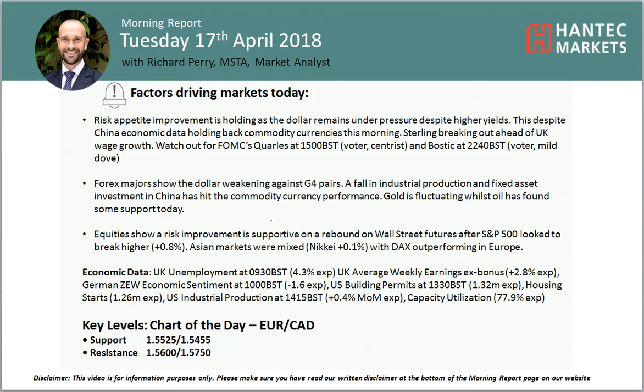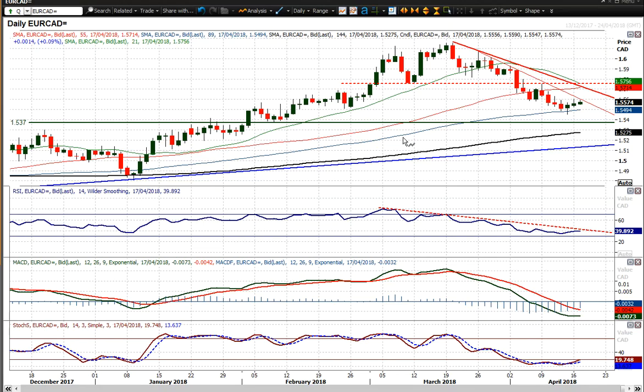So my chart of the day is Euro CAD. Now what we have seen in Euro CAD is the loonie, which has been strengthening over recent weeks, and that broke down below that 57.60 support to complete a top pattern. That actually gives you an implied target of 54 figure.